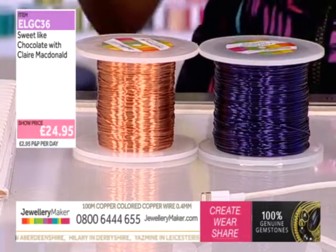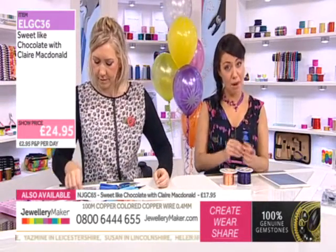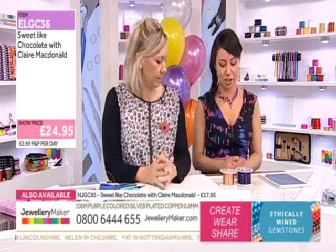We don't have that many. We don't get to see it that often at all. And at that price point, truly, because you've got thick gauges in here as well with a 0.8, you've got something that's going to be very workable and perfect for all year round. So please treat yourself to these whilst you can.